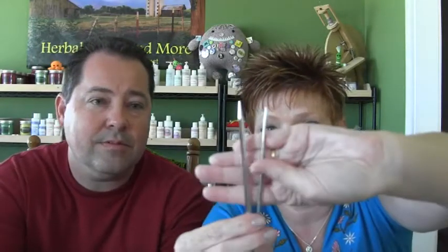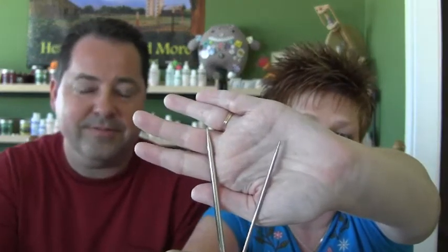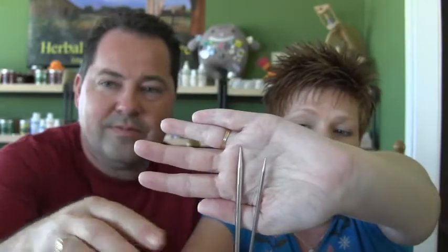I was seeing if I brought the Knit Picks. I thought Knit Picks always had a sharp point, but these are way pointier. I love these so much. And they're lighter. Oh, I don't even know where to start.